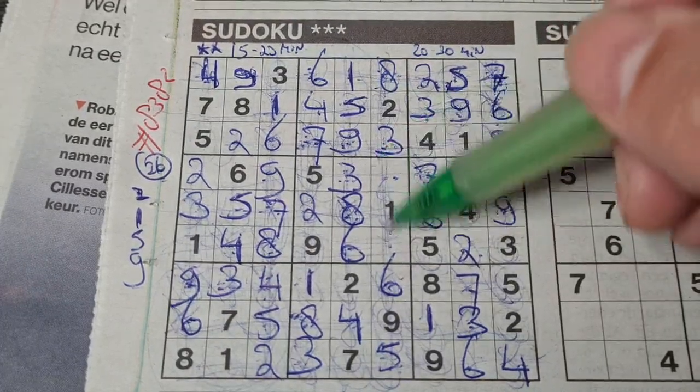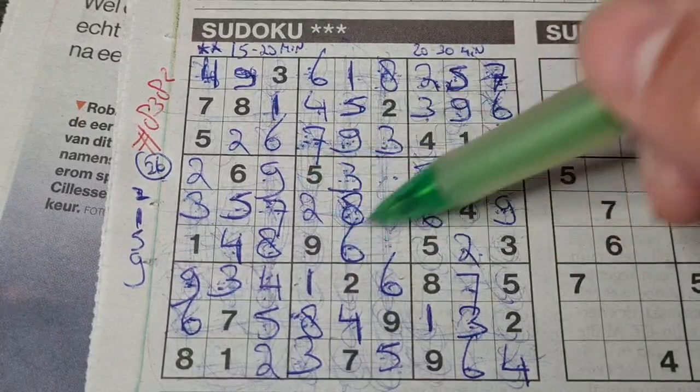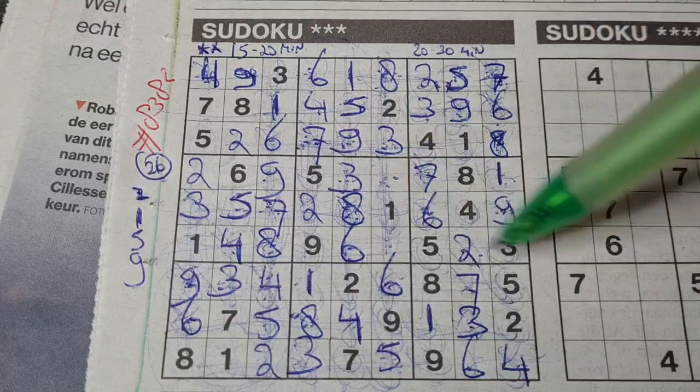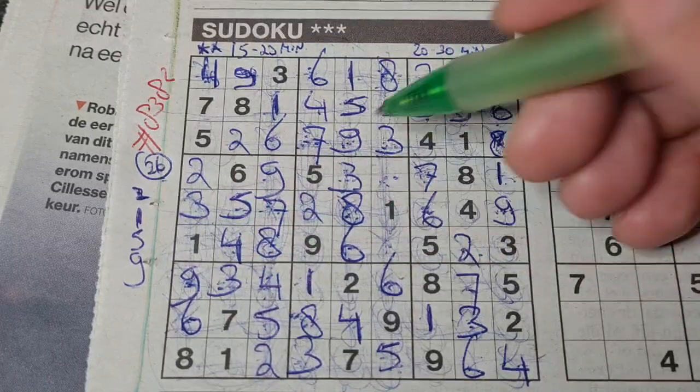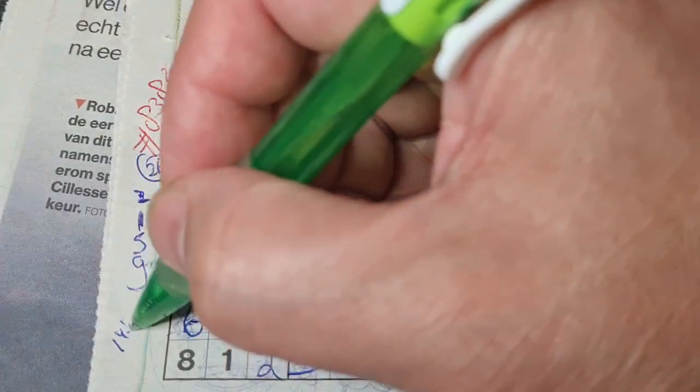Final two numbers in this big square, four numbers, 1, the 2, the 3, 4 is missing, 5, 6, 7 is missing, 4 and a 7. We have a 4 in this row, no 4 there, 4 should be here, and a 7 goes there. Finished in 40 minutes.